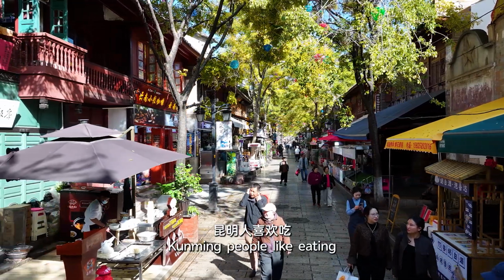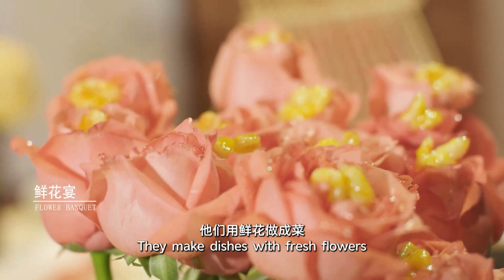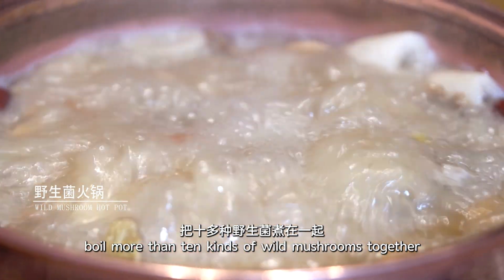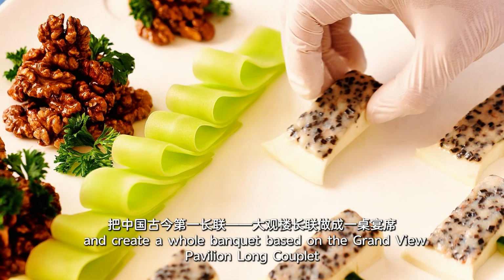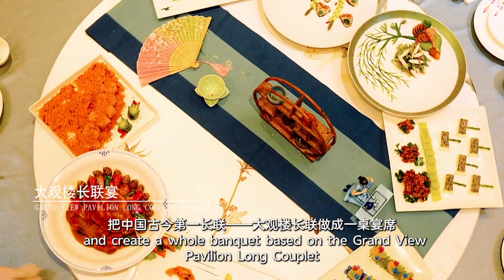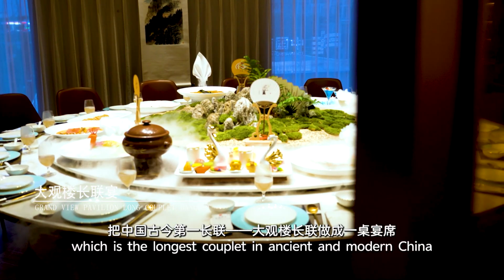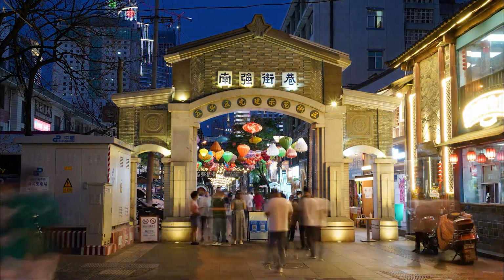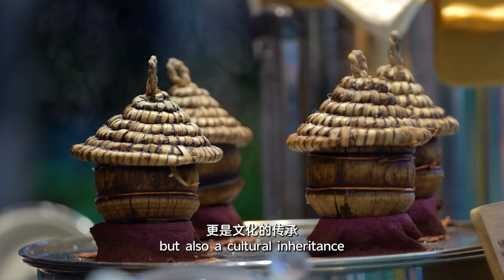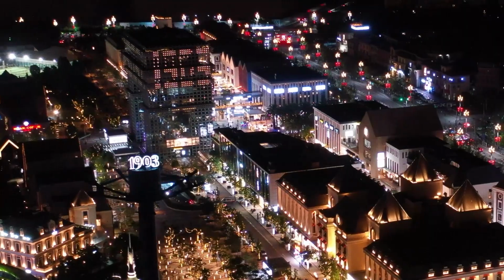Kunming people like eating and are good at eating. They make dishes with fresh flowers, and more than 10 kinds of wild mushrooms together to make a hot pot, and create a whole banquet based on the Grand View Pavilion long cutlet, which is the longest cutlet in ancient and modern China. In short, the food in Kunming is not only an unforgettable taste, but also a cultural inheritance. Hello, Kunming.